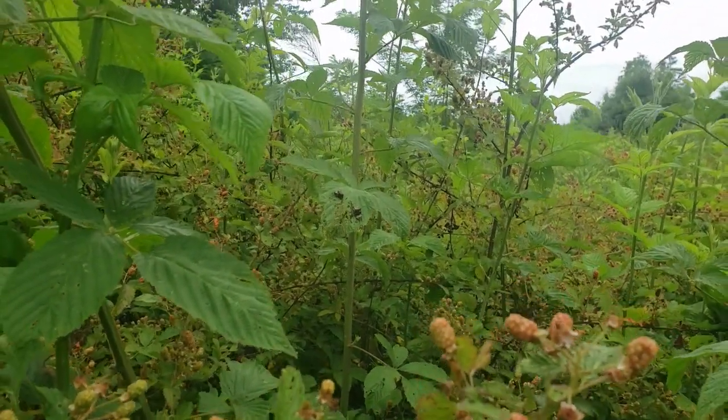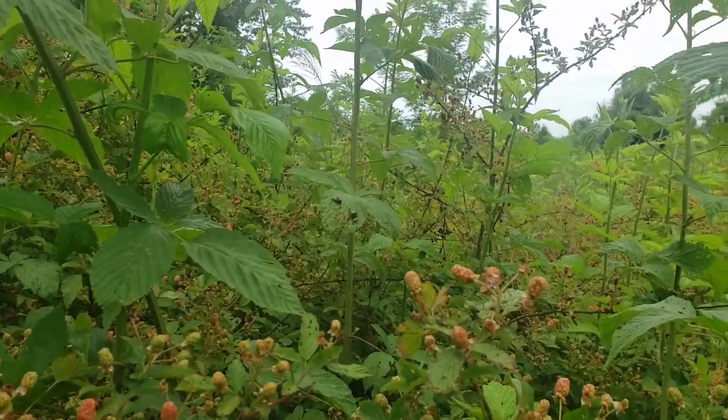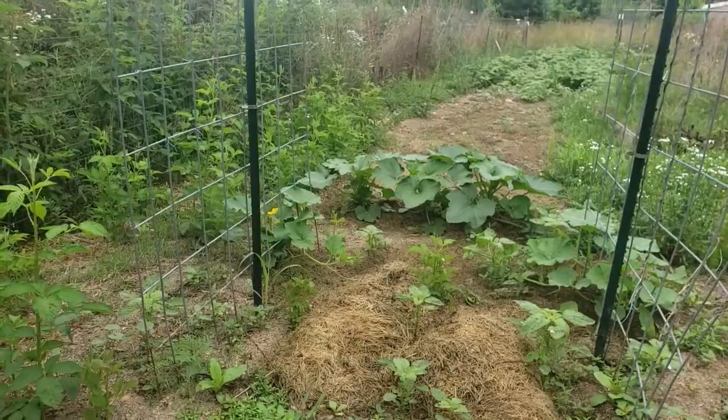And a heads up, Japanese beetles mating. Yay, they're getting ready to come in full swing now. I'll be ready for them too.